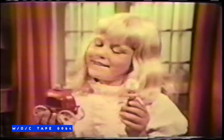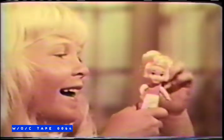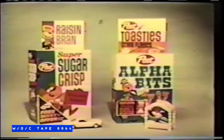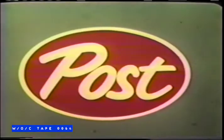Another 7 seals can get little girls a Storykin Cinderella, Sleeping Beauty, or Goldilocks doll set. All dolls have just like real hair you can comb and brush. To get your free car or doll, see details on the backs of Post Toasties, Alphabets, Raisin Bran, and Sugar Crisp boxes. It's yours free, just for eating those great-tasting Post cereals you love best.